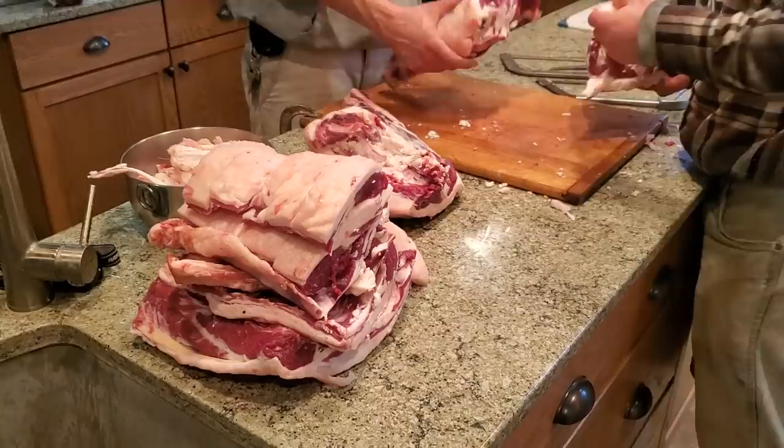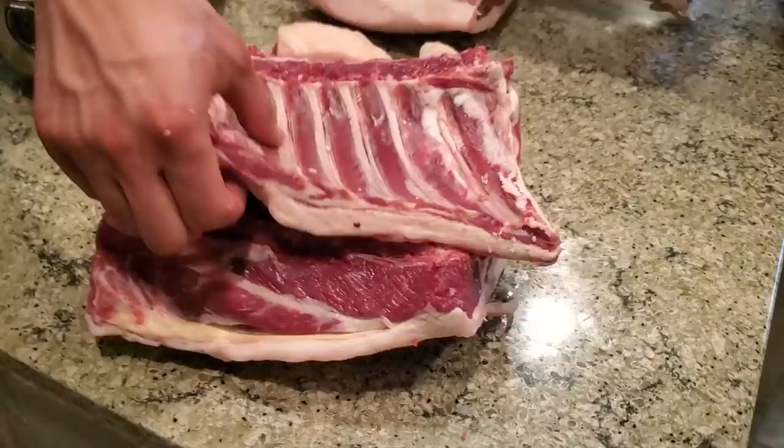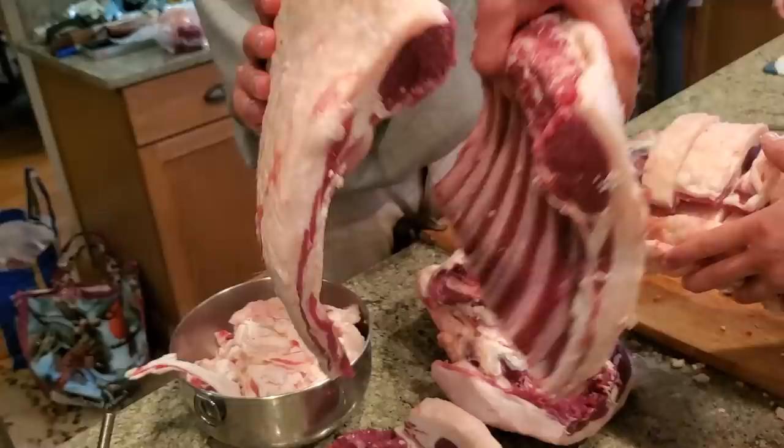Look at these lamb chops. And the rib. You got to show the rack of ribs. Oh, man, look at that. You did a beautiful job. Oh, man, you all, it looks like a professional butcher. I don't know about that, but it might be.